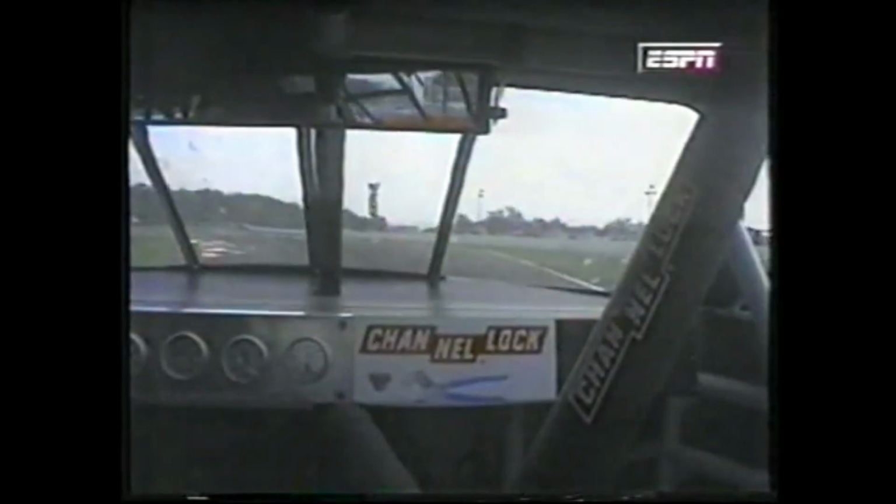And here's from the onboard camera in the Jack Sprague channel lock car. Locked the brakes. Locked them up, and boy, Jack did a good job of missing them right there. Frustration for Kenseth in the corner there, so he might be experiencing a little bit of a loose race car, or he might be just driving it for all it's worth.